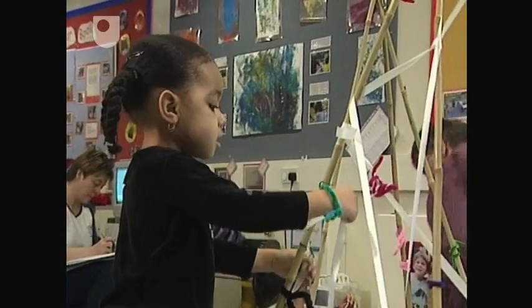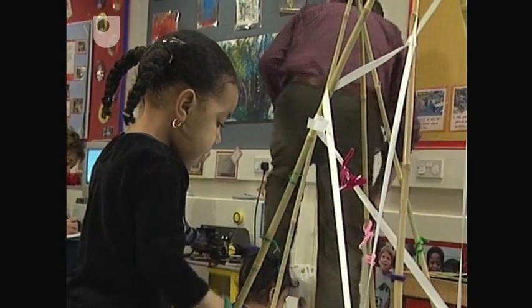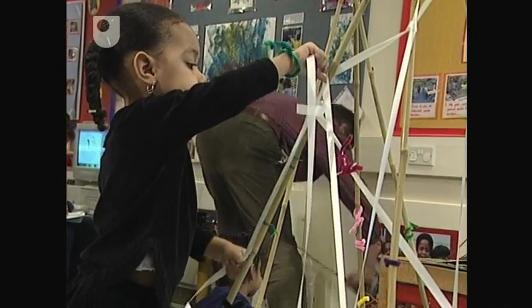Can I do this bit? There's Maya and Elise and Hay Young and Ishmael all working very hard, all concentrating. Lots of language going on. And Maya was saying, I've twisted it, I've done it. And Ishmael got upset because he'd broken it.